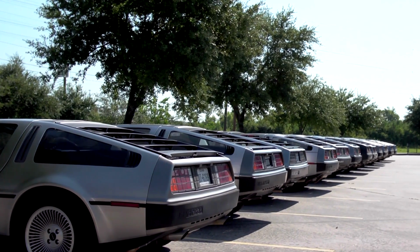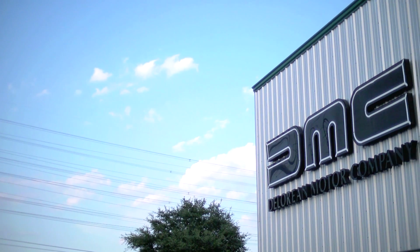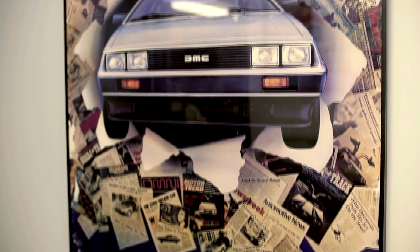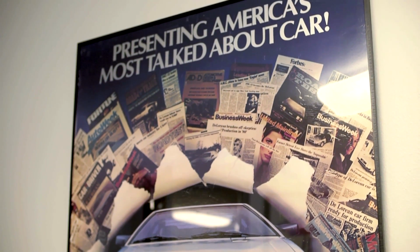This is the job that I wanted when I was 16 years old. Had the original company carried on, I'd probably be sweeping floors in a factory someplace, but just by happy accident, I happened to be here. And it's fun to be involved so intimately supporting the legacy that is John DeLorean, the car that bears his name.